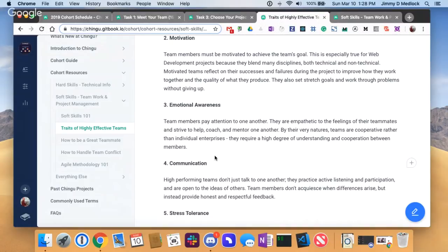Learn how to express your opinion. Don't be afraid. And likewise, teammates, when you know that someone on your team is an introvert, I would say adjust your communication accordingly. Help that person express themselves. Make it an environment where people feel open to exchanging ideas and thoughts.